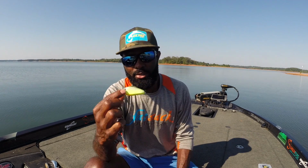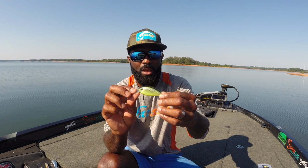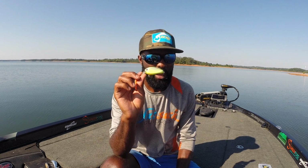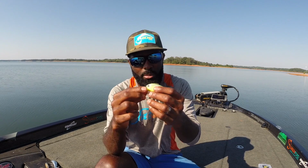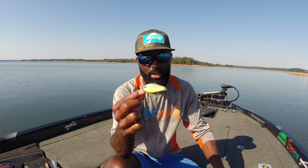The first bait I got here is just a square bill crankbait. This is the Echo 175. I'm here on a clear water reservoir. It's extremely deep. Your square bill crankbaits in general are going to work a lot better on more of your staying shallow lakes.